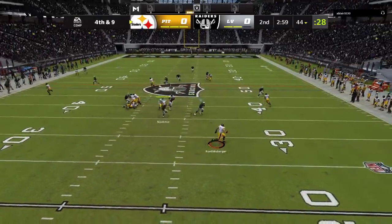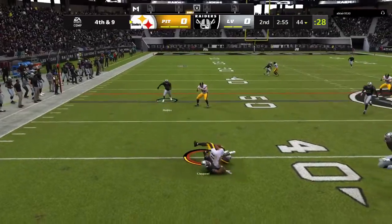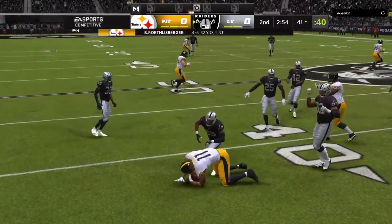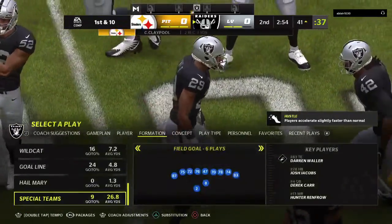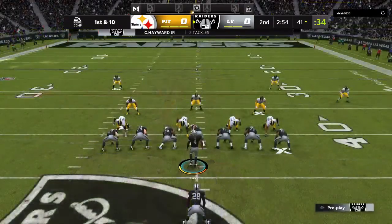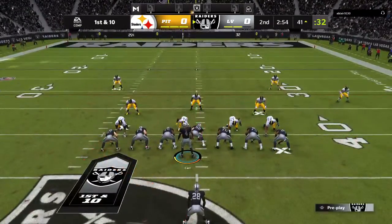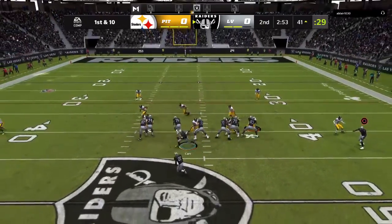It's Roethlisberger. Able to hit his target, Claypool. And he's not able to get away. He is stopped well short of a first down. Boy, a curious decision to go for it. Doesn't pan out. And the Raiders with the football now in excellent field position.